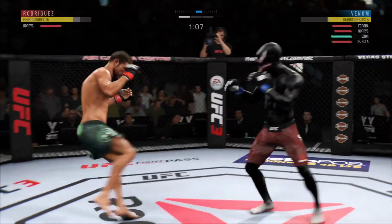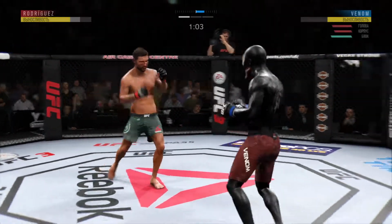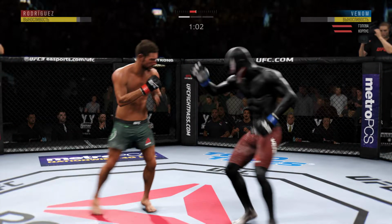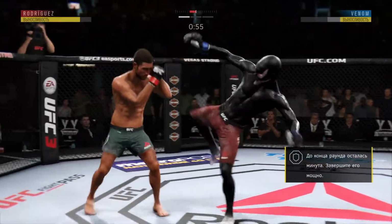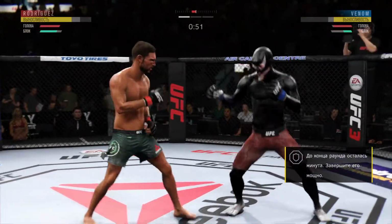Rodriguez gets touched by that kick right to the body there. Nicely done by the opponent. Oh, landed that inside leg kick. Already a welt on his opponent. Look at that jab. Nice.